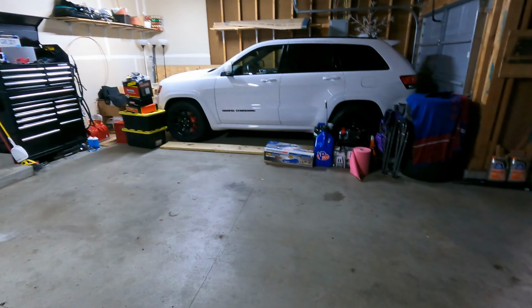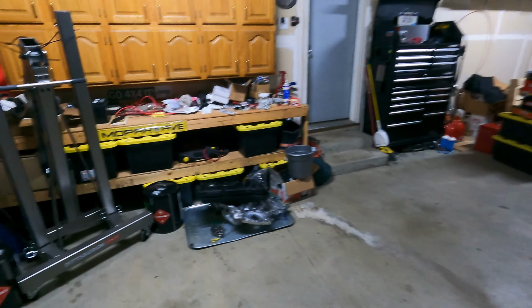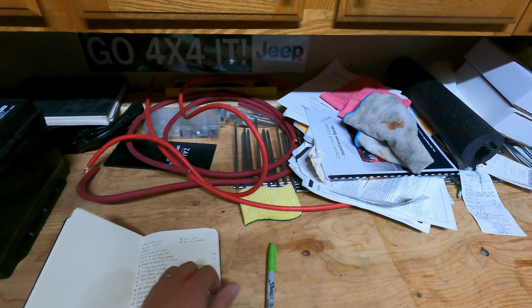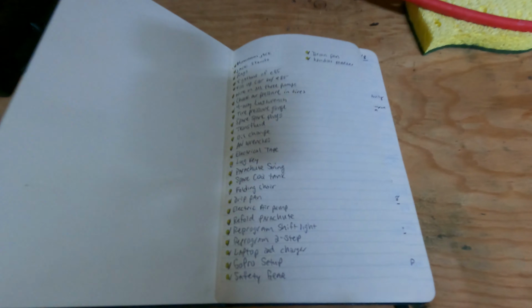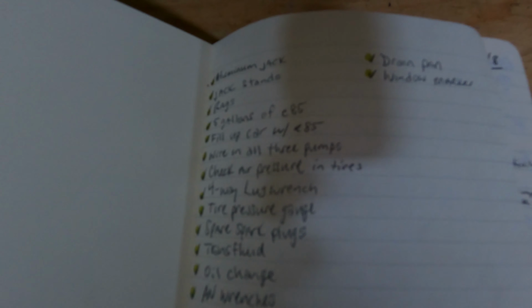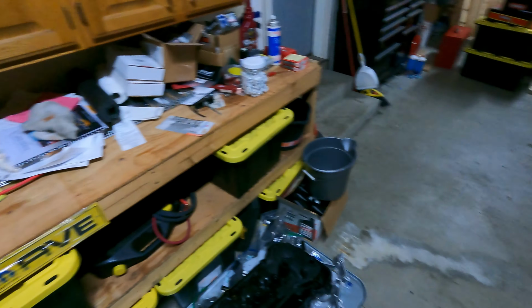So I'll go ahead and end it off here. If you have any questions around what I take with me, if you can't tell from the video in my logbook, maybe I can spend just an extra second here trying to get it to focus on it. But that's generally everything that I'm trying to take. I'm not sure if it's focusing or not. But if you have any questions, be glad to answer them.